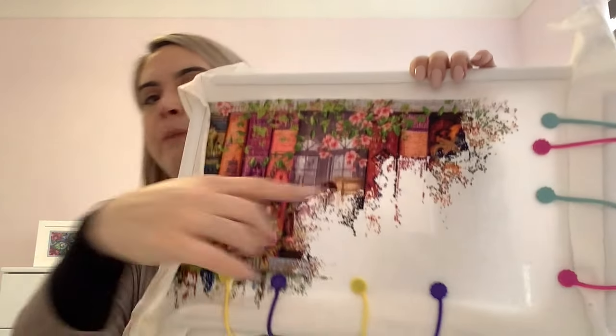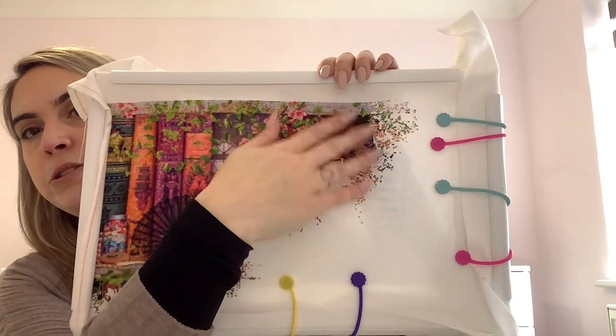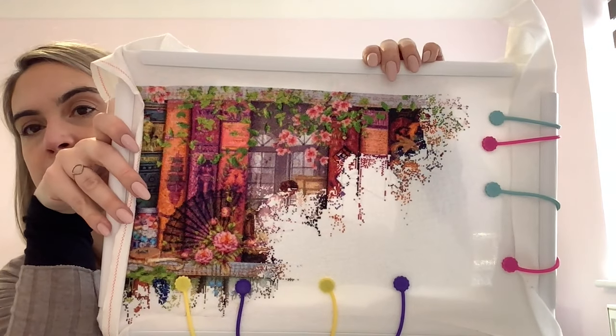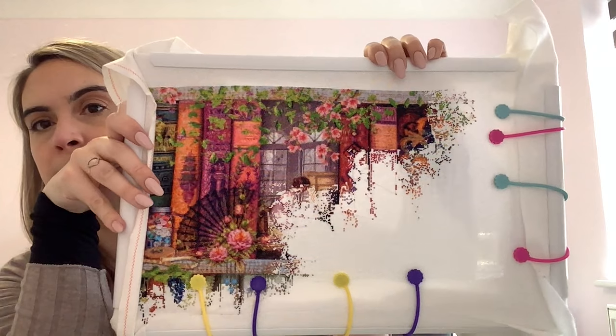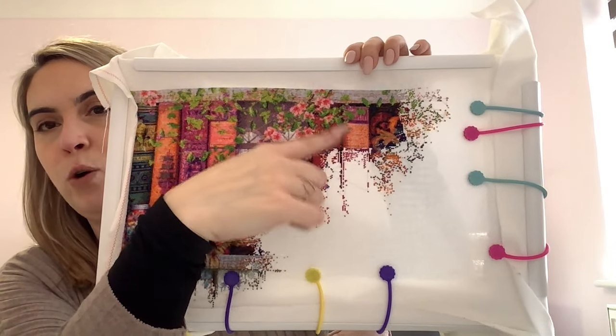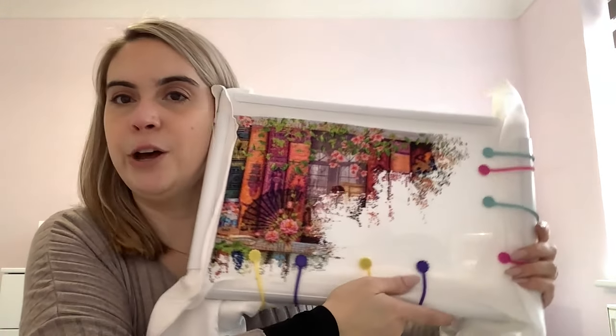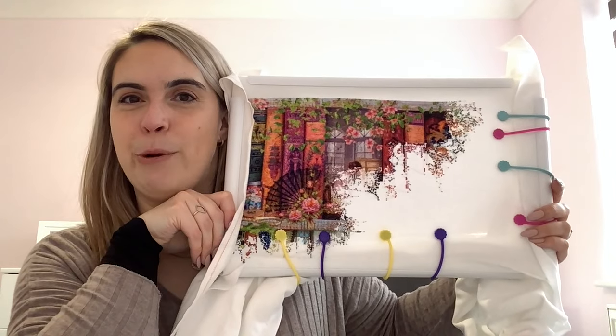So I said on my whip parade that I had reached the midway point of this shelf. It's sort of here. So you can see that very clearly starting to emerge now. I would say I'm about halfway or just over halfway down the page now. So that's where we're at with that one.